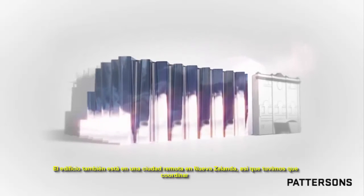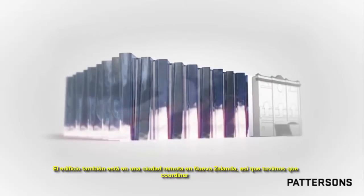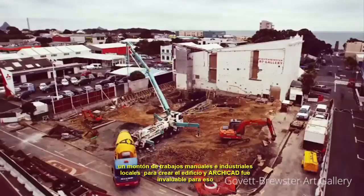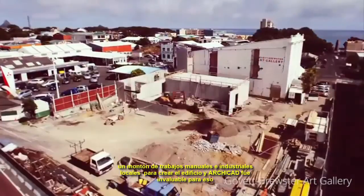The building is also in quite a remote town in New Zealand, so we had to coordinate a whole lot of local craft and industry to create the building, and ARCHICAD was invaluable for that.